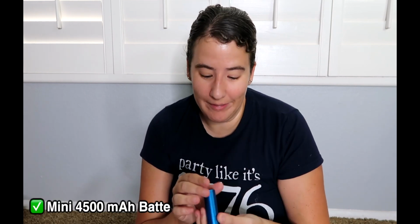Okay. Oh, yes. And then my electronics bag. Very important. As you know, I annoyingly ran out of power. So this time, I think I'm going to bring this. This is a 4500 charging pack. So I'm going to bring this little tiny thing. It's perfect. It's like a little lipstick thing. It'll give me just like a quick boost if I need it.